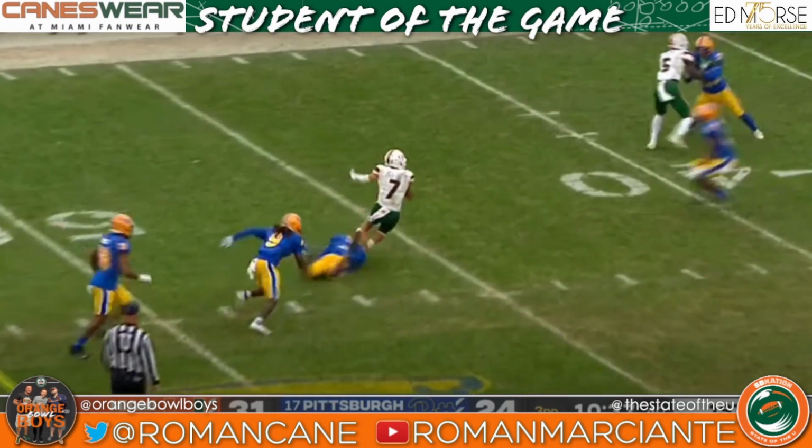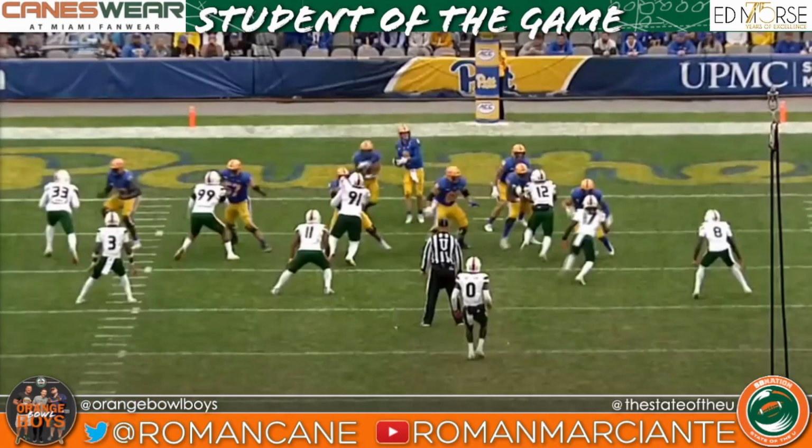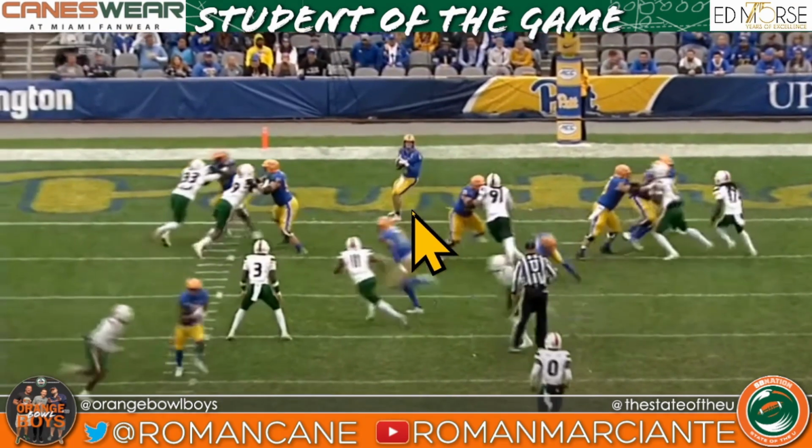Brilliant ball when you see the rest of the backdrop. You want to know why this guy has shot up a lot of draft boards? We'll get there. First things first, watch the directional drop back from the quarterback. Obviously, they know Miami has this propensity to blitz. It's coming here from the field side, so he's under center, and then he's away from center.